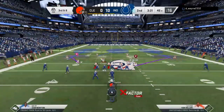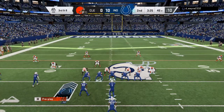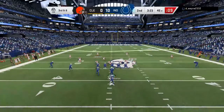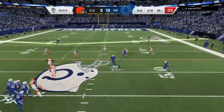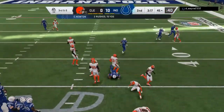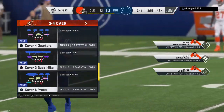The Colts on 3rd down. They've hit 2 for 4 thus far. This is 3rd and 8. 57's Mike. Mike 57. From the gun, Newton. Flushed out right. He can run for it, and he will. Newton able to use those legs and get past the marker to pick up the first.